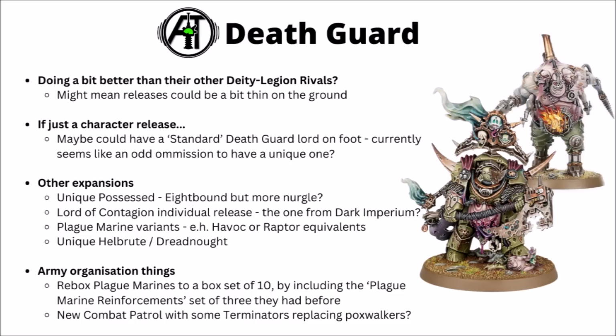You could definitely do Havocs or maybe some sort of Rapture equivalent, borne aloft on some massive jump packs perhaps. I feel like a unique Helbrute or Dreadnought would be rather awesome, though they don't seem to have gone that way too much for Chaos recently. And otherwise I feel like there'd be a lot of support for them releasing the original Lord of Contagion individually, the one that came out in Dark Imperium. The Lord Felthius one is a bit of a curious miniature release. He does look a little bit on the cartoony side.